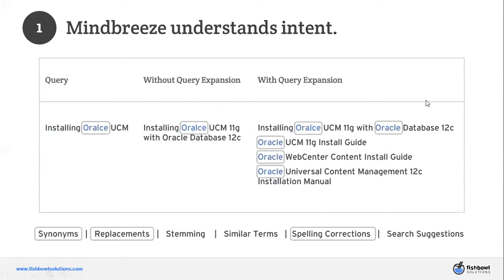So by using a combination of spelling corrections, synonyms, and replacements, you can take that off of the user, and the search engine is able to figure out what did they really mean. What are some other terms that they probably were actually looking for? In the case of replacements, you can say, whenever someone searched for misspelled Oracle, actually search for properly spelled Oracle, things like that. And all of that you can do with Mindbreeze very quickly, easily, and out of the box.